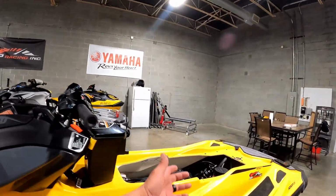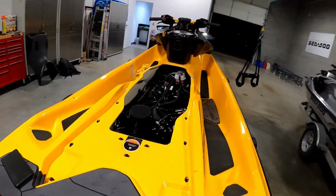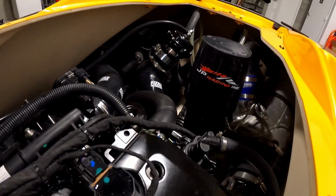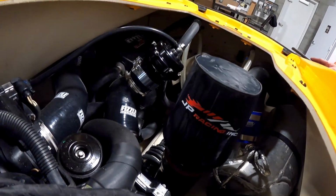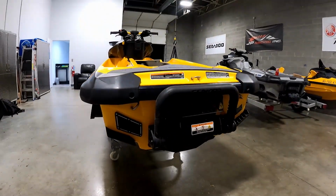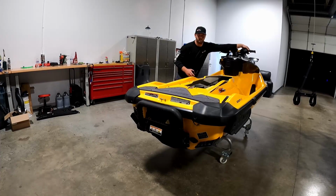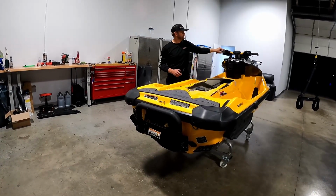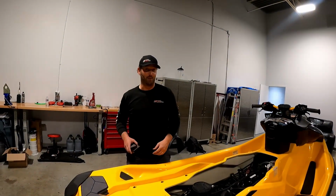But once again, we have another Stage 2 RXP in the books. I'll start it up for you guys real quick so you could hear it. I think the skis sound different up here. Sound pretty good to me. I think it's the tall ceilings.